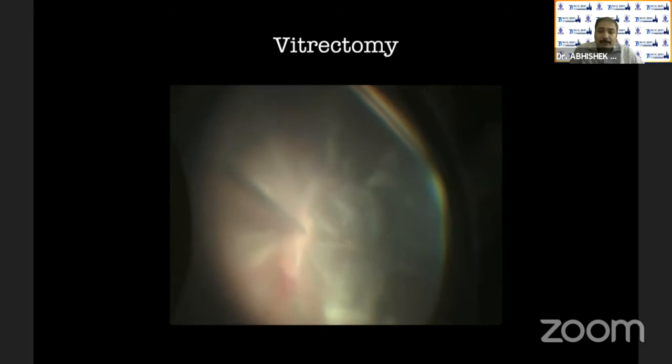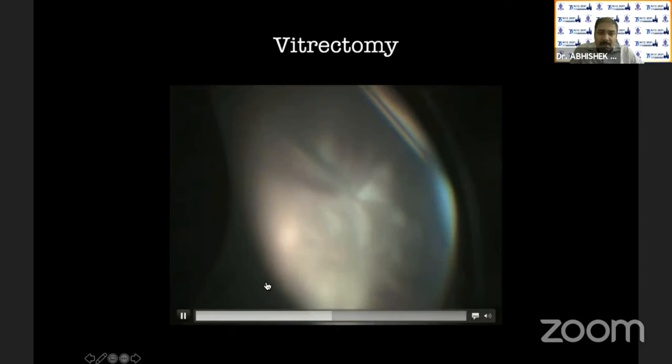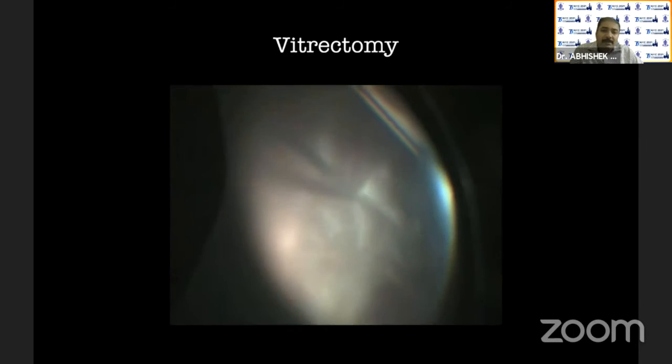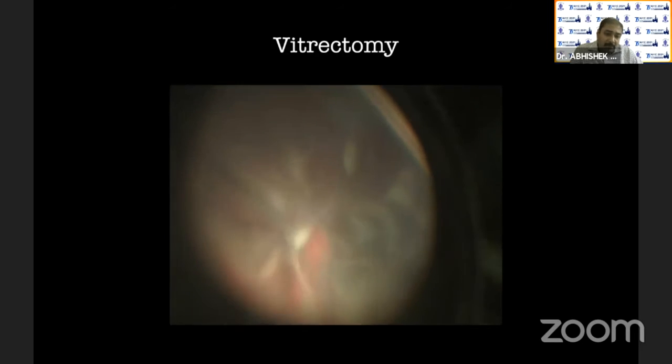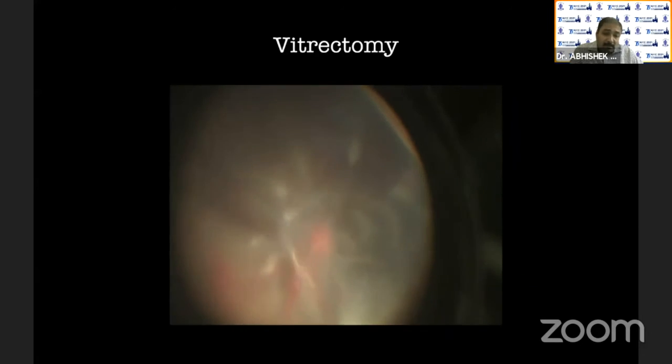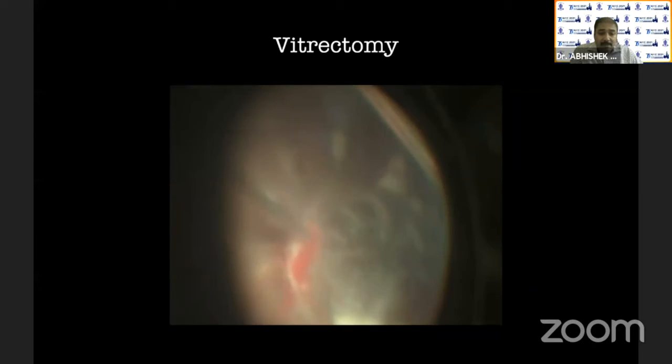fibrous bands also. So here, as I am inducing the PVD, I'm going very, very gently, removing whatever little bits and pieces of the vitreous that I can. And now here we see that when I'm inducing the PVD, probably there was a small break which got enlarged, or maybe that incarceration that got freed from there, and that has resulted into this break and bleeding.